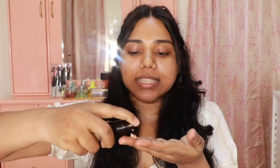So firstly, for my primer, I'm going to be using this Becca Backlight Priming Filter. As I said, Becca got recently launched here in India and I absolutely love this product. I have already done my skincare routine, so I'm just going to use so much of the product because it gives a really nice glow to the skin. Skincare is very much essential, more than your makeup, so make sure that you are prepping your skin really well.